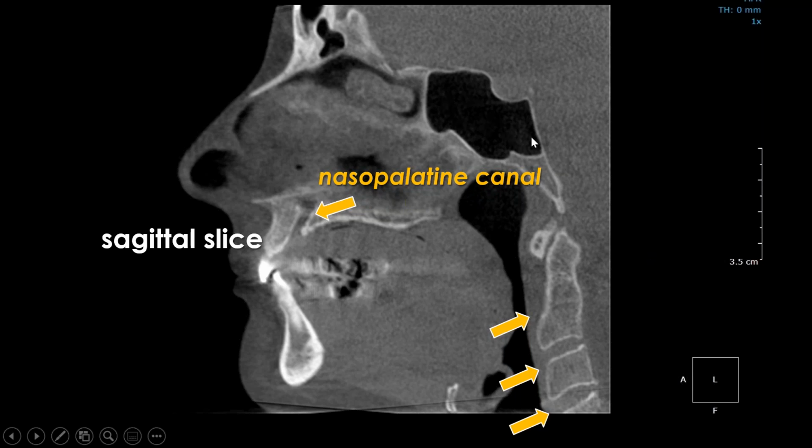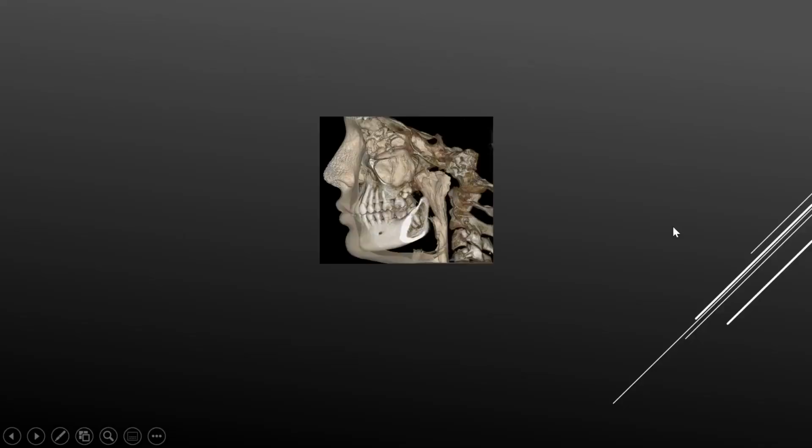Other structures, this big old black space up here is the sphenoid sinus. This area here is the frontal sinus. There's a little division into chambers here. And here's the sella turcica where the pituitary gland sits. So we're going to go through all these structures. We won't go through them rapidly.